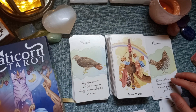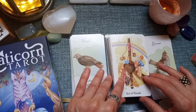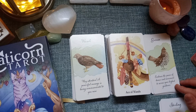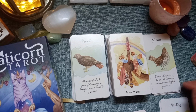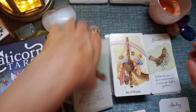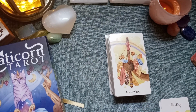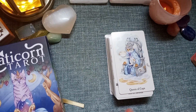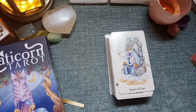And we have: pay attention, a powerful message is being communicated to you now, and this could be the message that might inspire you in a specific direction. Embrace the power of dance and movement to access your higher guidance, your highest guidance. So this was the pairing with the Divine Feather Messages Oracle. And I think it worked really well for me. I got some very nice messages from these cards.